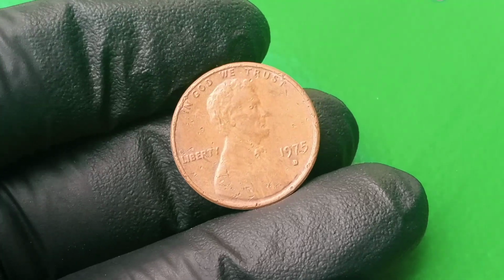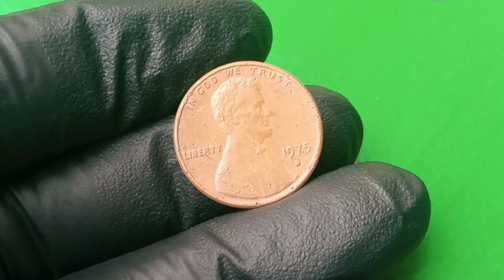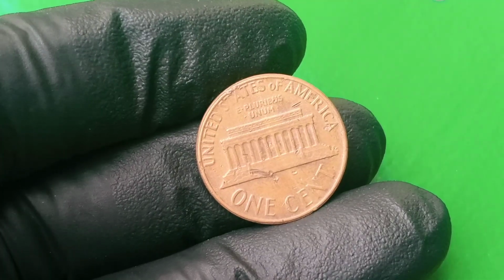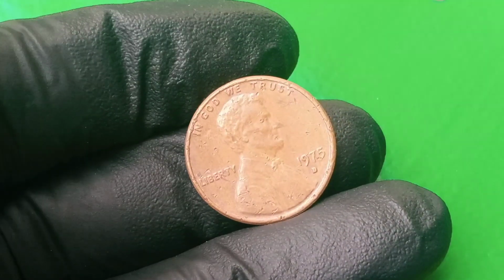Welcome everyone to another deep dive into the fascinating and often surprising world of rare and valuable coins, where everyday pocket change can sometimes turn out to be worth a life-changing fortune. And in today's journey we're going to unravel the story of the 1975 Lincoln Memorial 1-cent coin that, in an extraordinary and almost unbelievable turn of events, has been valued at an astounding $8 million.